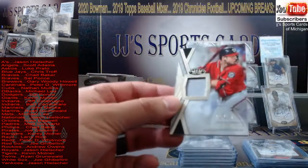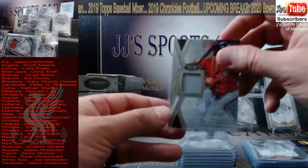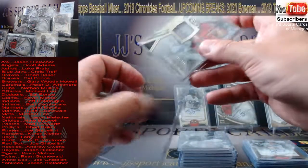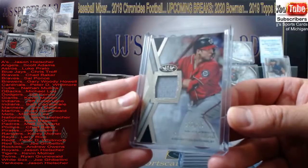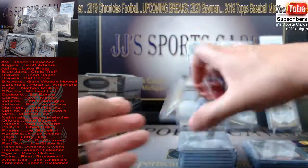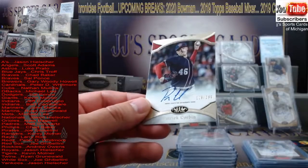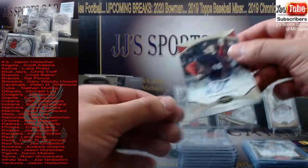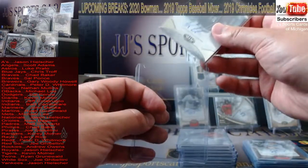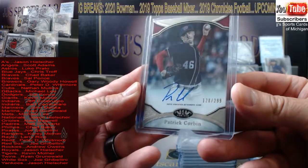And we have a Carter Kaboom out of 395 going to the Nationals. Jason H. Carter. Nice. Out of 395. And sticking with the Nationals, we have a Patrick Corbin out of 299. Corbin out of 299. Nice.